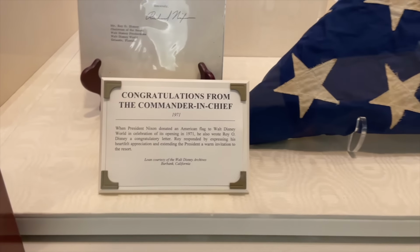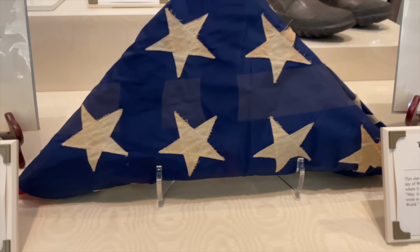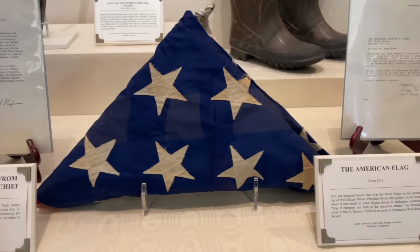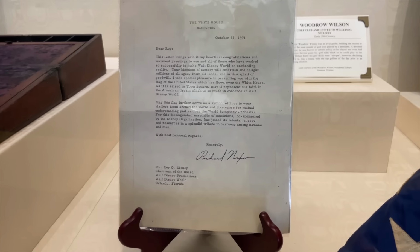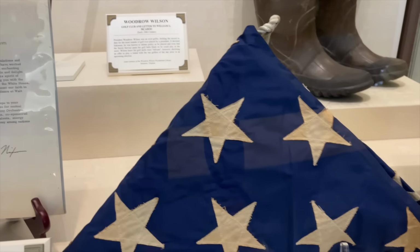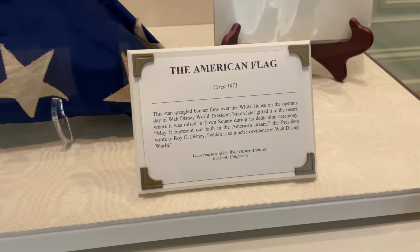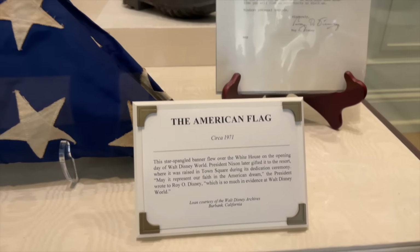On October 1st, 1971, then President Richard Nixon flew an American flag outside of the White House and packaged that flag and sent it to Roy Disney. Roy had the flag flown during Disney World's dedication day on October 25th, 1971. This is only the second real American flag in the Magic Kingdom. The first one, of course, is on the flagpole in Town Square.